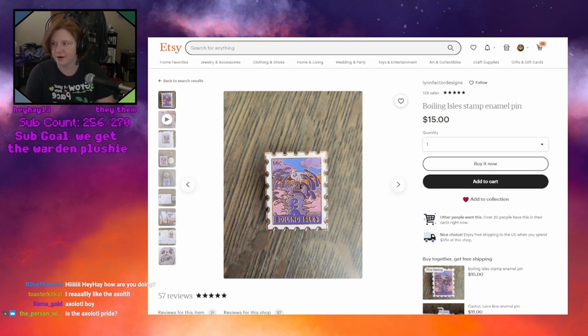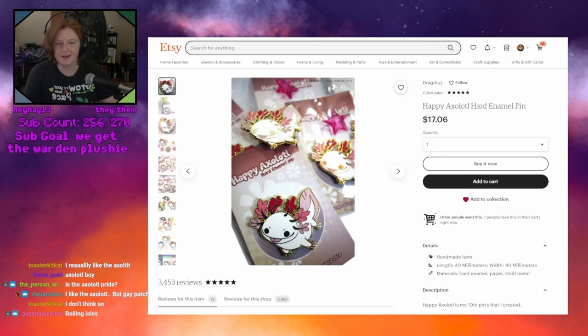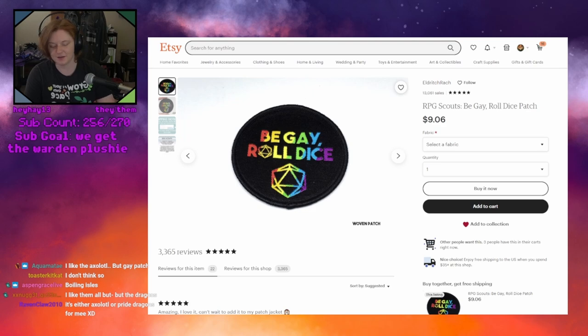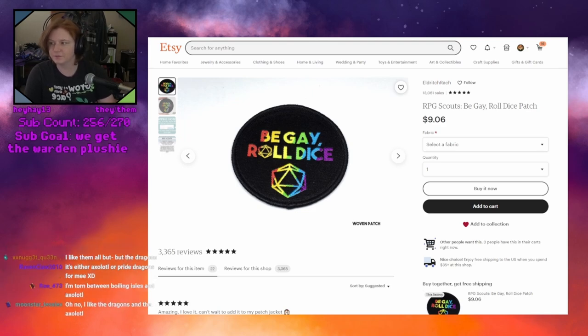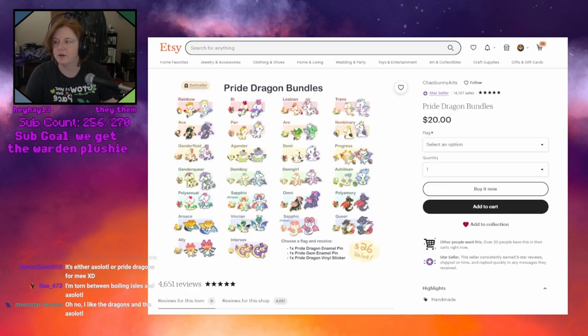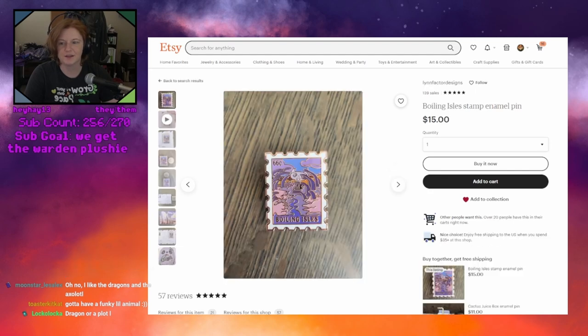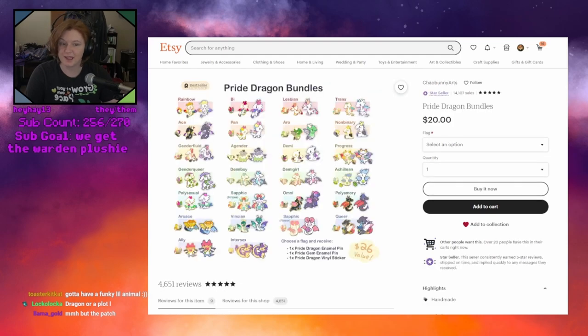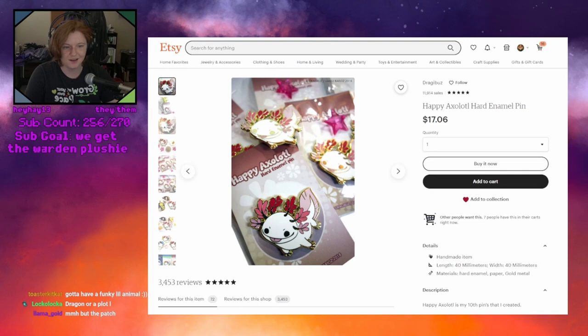We have Boiling Isles. So, the Owl House. We have this adorable little axolotl. I love him. He's so derpy looking. We got Be Gay Roll Dice. Or we have the dragons. Funky little guy. Boiling Isles. Be Gay Roll Dice. Dragons. Little guys. I'm just scrolling through them so you guys can see.